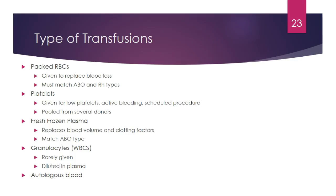The next type we give is platelets. Platelets are given for active bleeding, a scheduled procedure, or when a patient's got low platelets. And so this can be given, and it's often pooled from several donors. The next one is FFP, and so this is going to replace blood volume, the clotting factors along with it. You do need to match the ABO type with this one and make sure that it's not going to react in your patient.